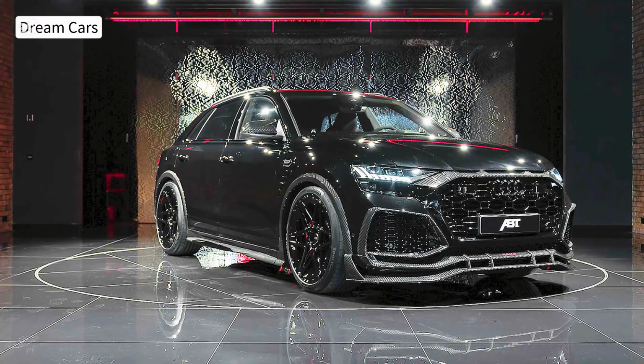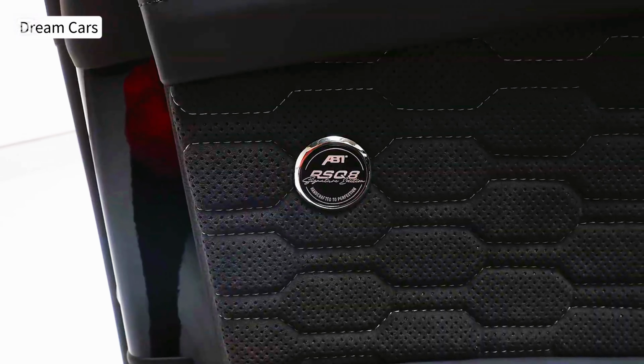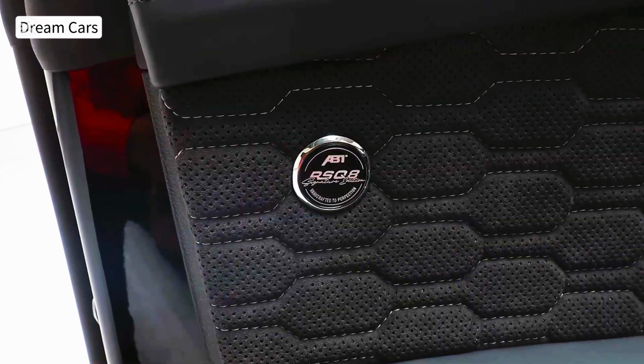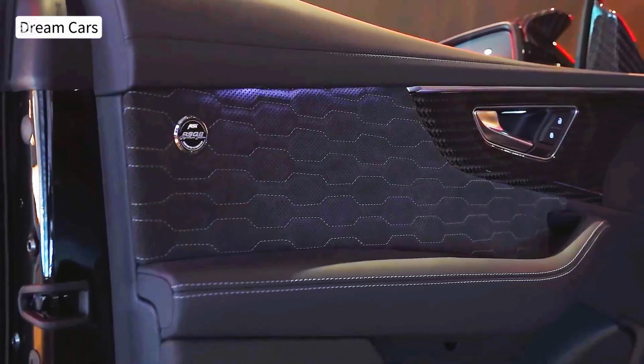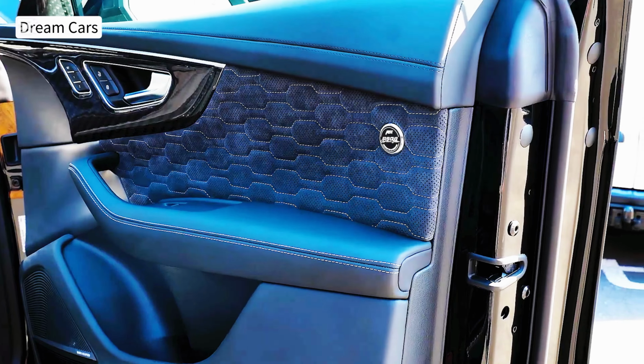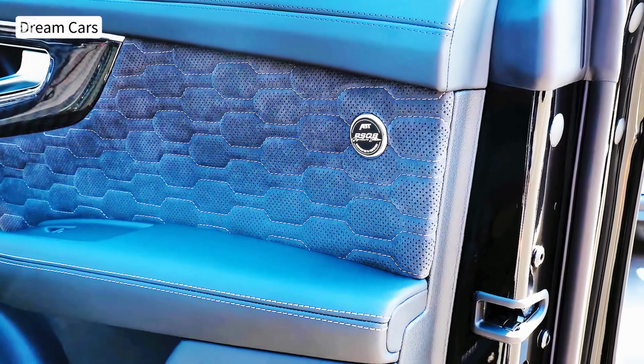The rear seats are equally luxurious, offering ample legroom and comfort for passengers, making this SUV not only a joy to drive but also to ride in. The cabin is filled with the finest materials, including piano black trim, aluminum accents, and carbon fiber elements. The attention to detail is remarkable, and every surface feels premium to the touch.